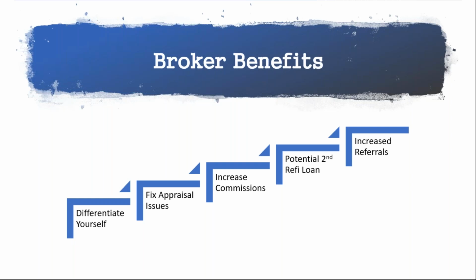These programs also allow you to fix appraisal issues. How many times have you got an appraisal back and there are items that need to be fixed, and the seller doesn't want to pay for them, and the borrower can't do it prior to closing? So how do you fix that? We do a 203K or a Fannie Mae HomeStyle or a VA reno. We fix those issues, close the loan, and then the work starts. And typically on most of these programs, you have 6 months, unless it's the VA reno, where you only have 90 days to complete the repairs.